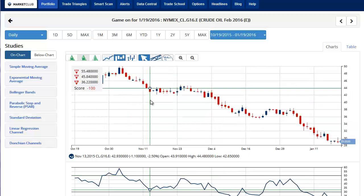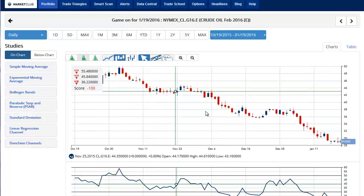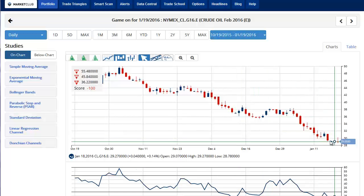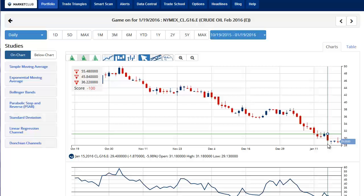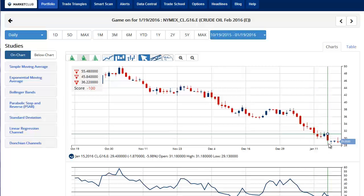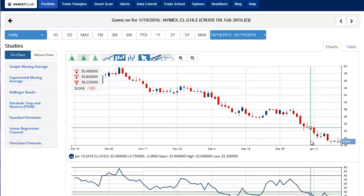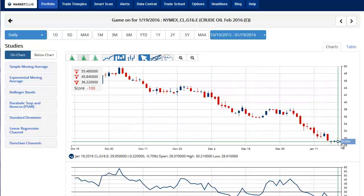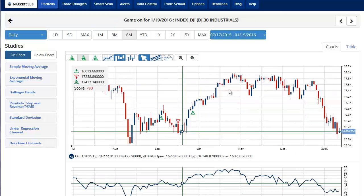This is crude oil, obviously crude oil minus 100. What can I say? It's just a very, very negative situation with Iran coming back online with their crude oil. It's just more and more oil coming on the market. Not much hope right here, but we are still looking. We still have a 28 target zone on the downside. 30 to 28 was our target zone when the market was way, way back here, and let's see how that plays out.